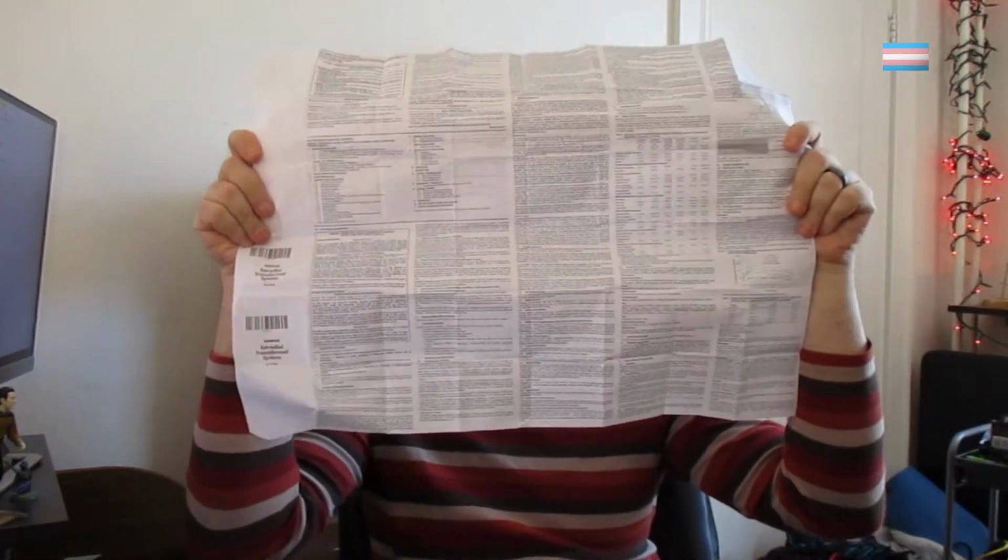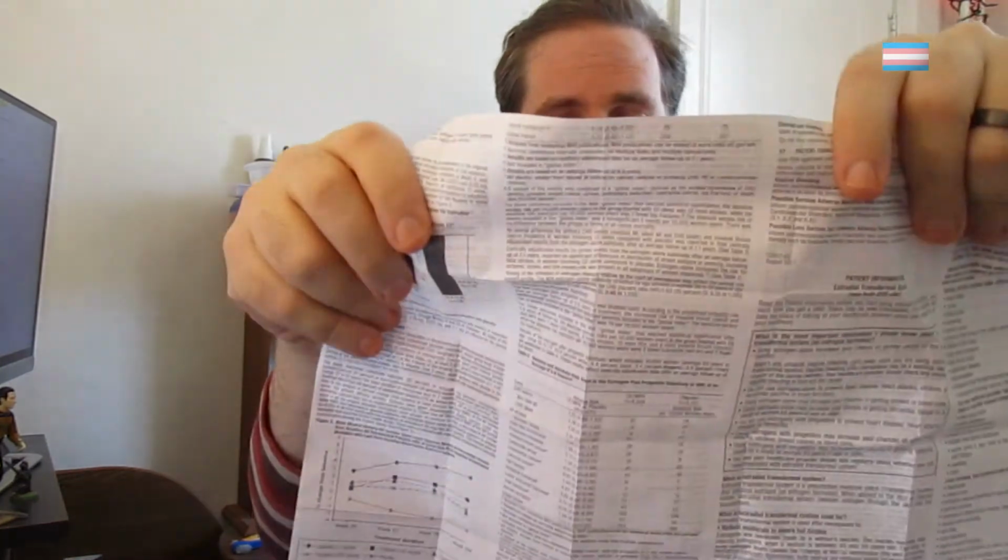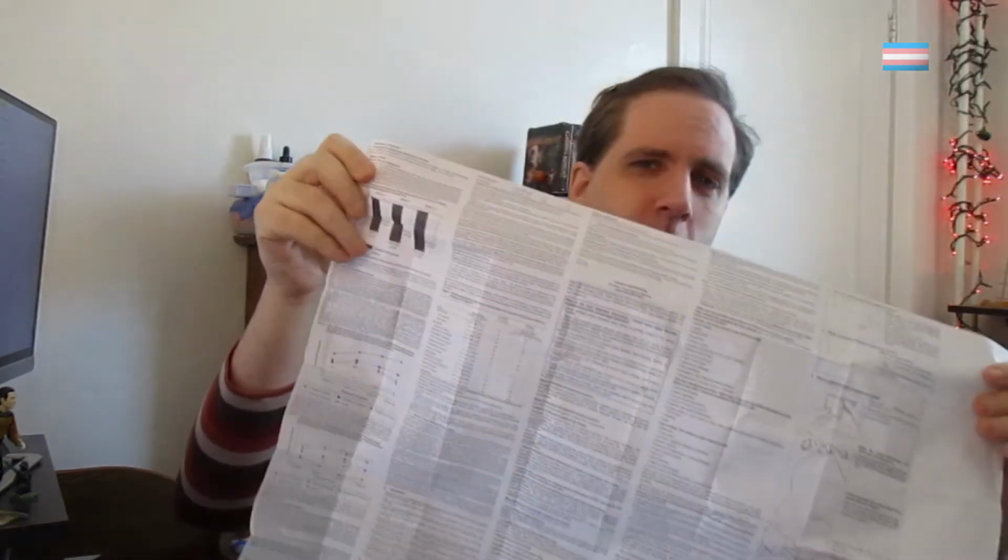This is the information packet that comes in it, and you guys have got to see the size of this thing. It is ridiculous. And the tiniest print you can imagine. Every time I hold one of these up, it's probably going out of focus. So I apologize for this. Now, I could frame it and put it on the wall.